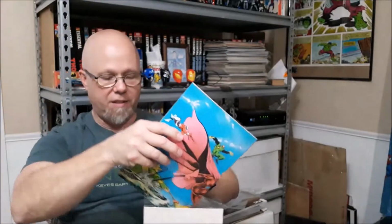All right, Sam Kieth cover, early work, and in fact, how early? This was published in 1992. So about the time Image was getting started up, and Sam Kieth was coming into superstar status with The Maxx. Anyway, kind of a neat book to have there. I haven't seen a whole lot of them floating around out there.